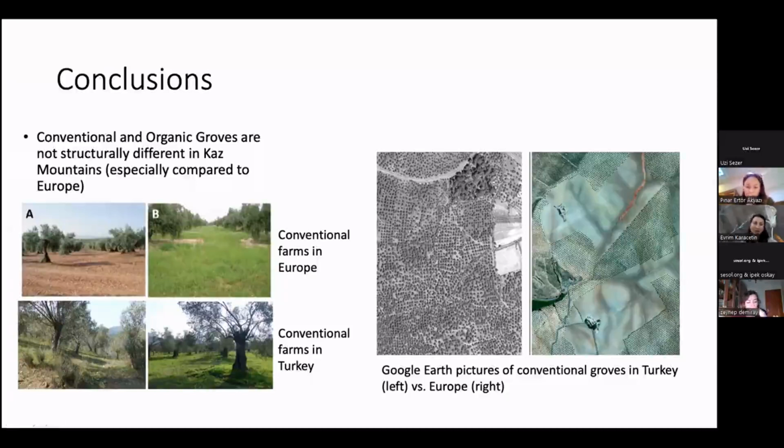You can only recognize conventional farms with herbicide application if you find the traces of herbicides. So the structure of the olive groves still provides a lot of habitat for wildlife in Turkey, in Kaz Mountains.